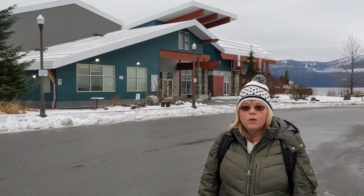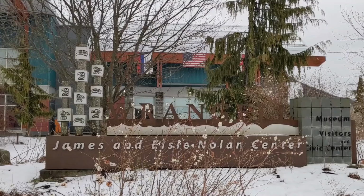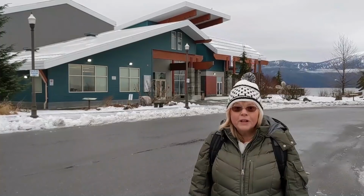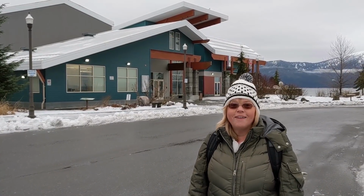We're standing in front of the Nolan Center and we're getting ready to go check it out. There's a museum inside and a huge bookstore, but we've never seen it and we've heard really good things about it. So come on, let's go.